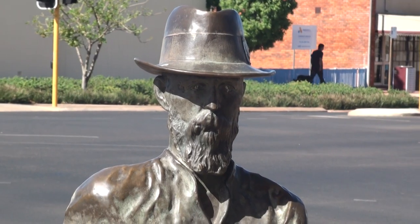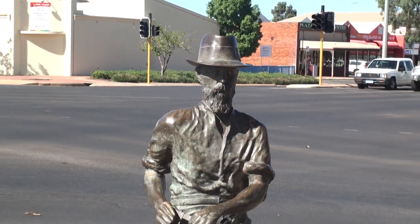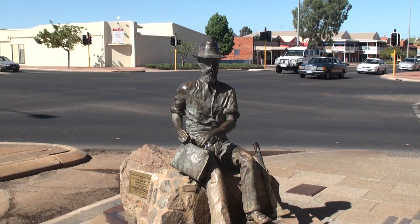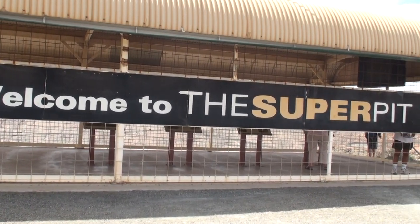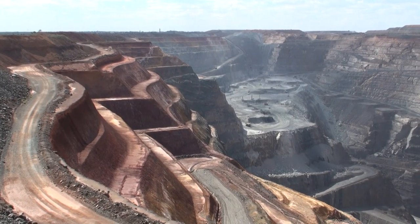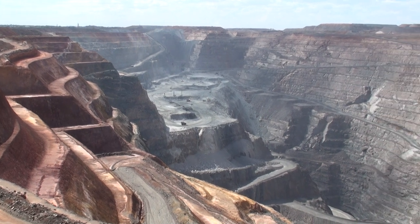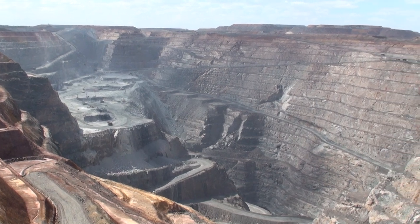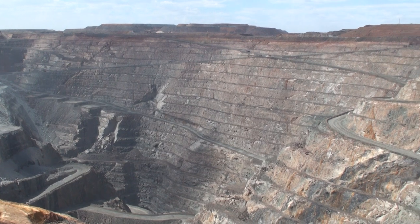Paddy Hannon, who first discovered gold here in 1893, would have no idea what he started. The Fimiston Open Pit, colloquially known as the Super-Pit, is one of Australia's largest open-cut gold mines. It is located on the southeastern edge of Kalgoorlie. It is 3.5 kilometres long, 1.5 kilometres wide, and over 600 metres deep.